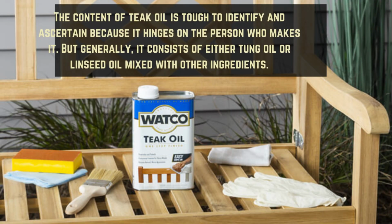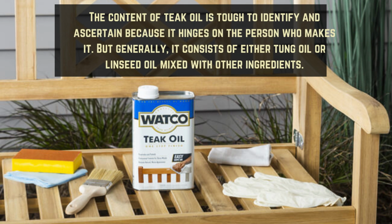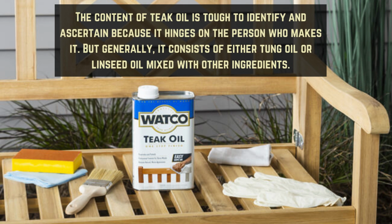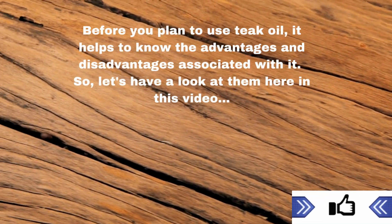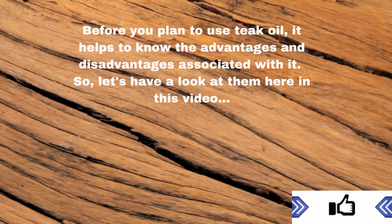The content of teak oil is tough to identify and ascertain because it hinges on the person who makes it. But generally, it consists of either tung oil or linseed oil mixed with other ingredients. Before you plan to use teak oil, it helps to know the advantages and disadvantages associated with it. So, let's have a look at them here in this video.